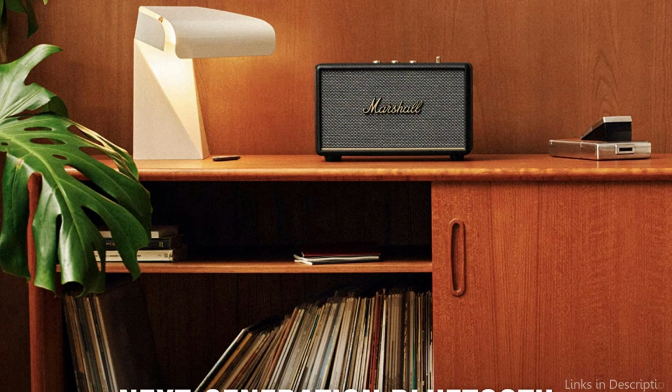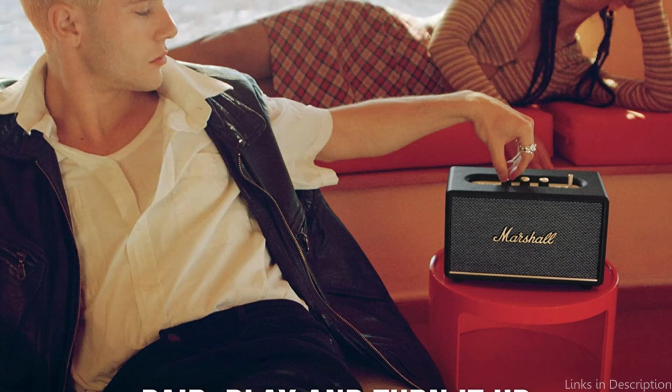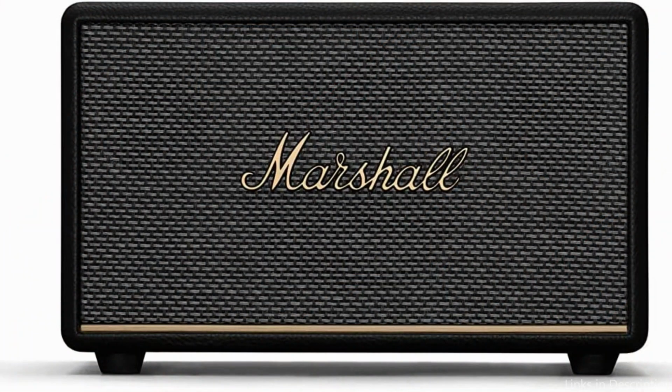This speaker is a great choice for both music and dialogue because it has multi-directional sound and a built-in microphone for hands-free calling. In 2023, the Marshall Action will be a must for anybody searching for an expensive Bluetooth speaker because it strikes the ideal mix between audio quality, durability, and portability.